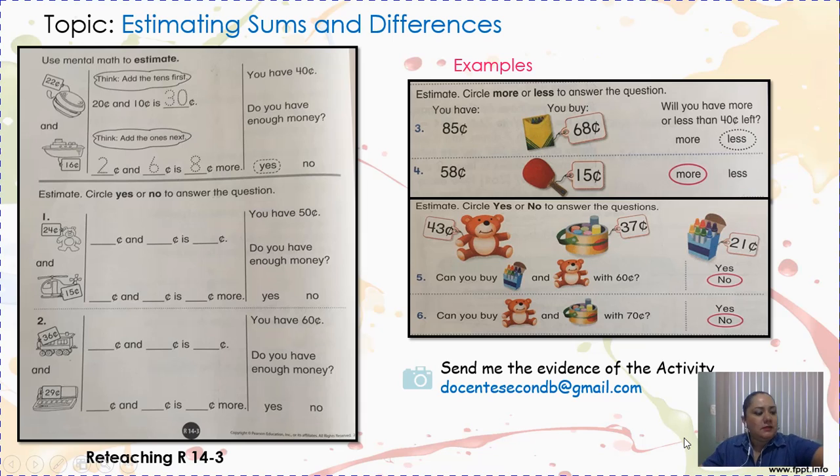Now, our topic is estimating sums and differences. Here we are going to use mental math to estimate. First, I have a yo-yo that costs 22 cents and a boat that is 16 cents. I want to buy both, but I have only 40 cents.